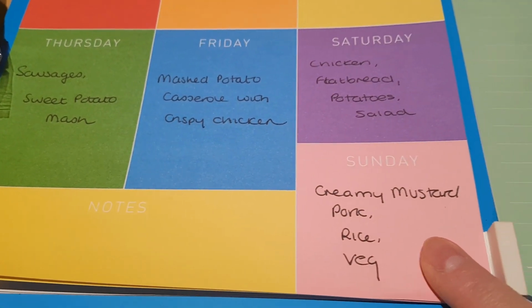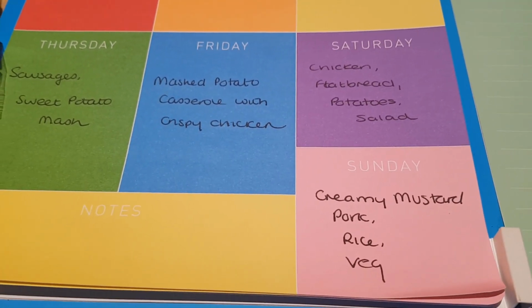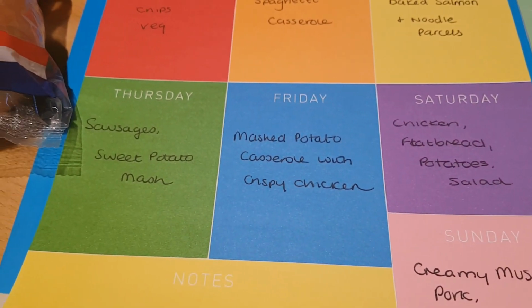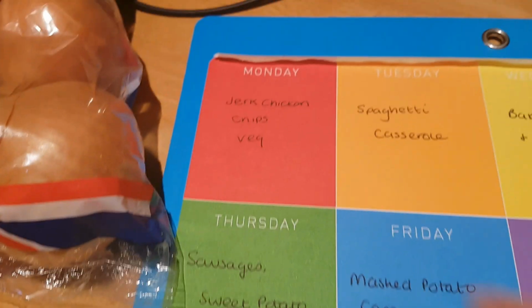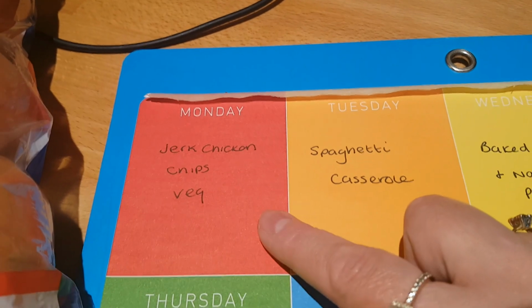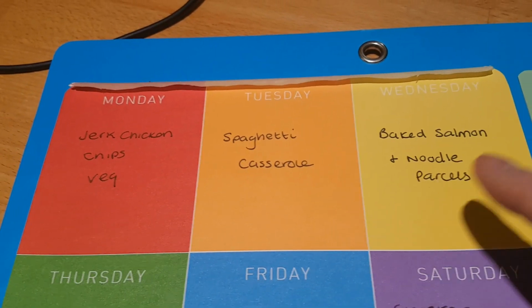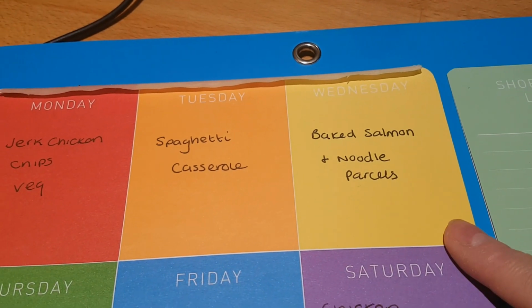Tomorrow we're going to have creamy mustard pork, with rice and vegetables. So that's using the pork fillets. Monday I'll use the other pack of chicken thighs, and we'll have jerk chicken with chips and veg. Tuesday I'm going to make a spaghetti casserole. Wednesday, baked salmon and noodle parcels.